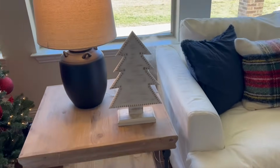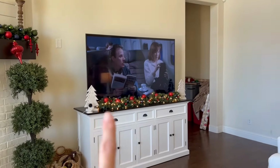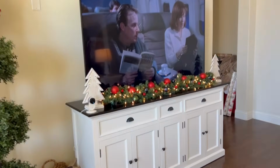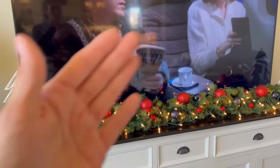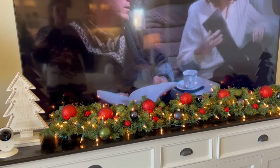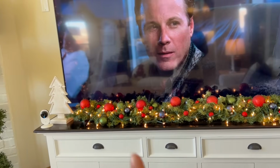And then here are the trees. I added one to this end table, and then there's the other one, and then there's more on the TV console. So again, when you walk through the house, it's hard going through the camera, but you definitely do feel a glow, at least I think so. Here are the same ornaments, the same garland from Walmart. I added some lights, and even though I knew I was doing garland up there, I felt like it needed it here as well. So I'm really glad I added it.